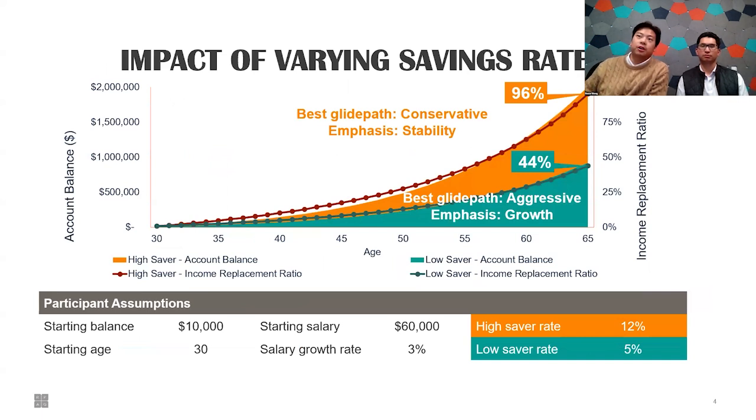The assumption is two separate participants, both having a starting balance of $10,000 at the age of 30. They both make $60,000 a year with an expected growth rate in their salary of 3% annually. The key difference is that in orange, we have the high saver who's contributing 12% of their income towards retirement, whereas the low saver is contributing only 5%. On the far right side of the graph, at retirement age of 65, the low saver has only an income replacement ratio of 44%, whereas the high saver has up to 96%. So nearly 100% income replacement, just because they are a significantly higher contributor.